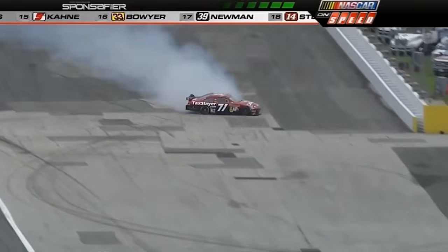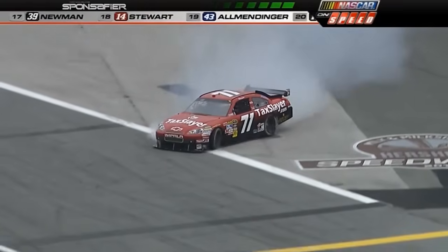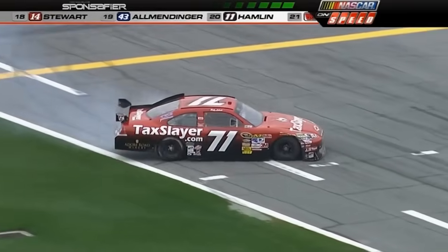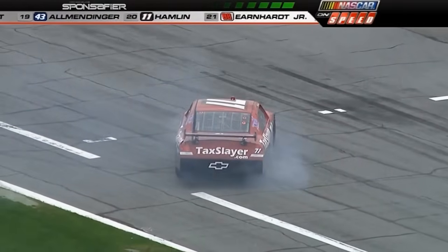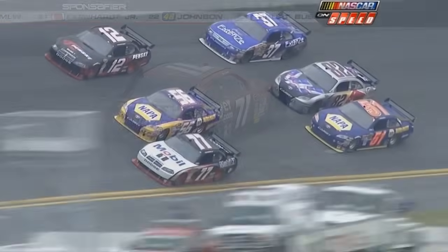Around goes Bobby Labonte. Oh, no. Missed it by that much. Wow. Nothing. Attaboy. Good save, bud. Good job, buddy. Good job. Not what you want to do in final practices. Well, it wasn't.